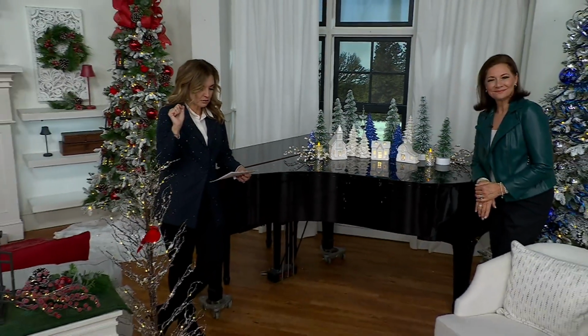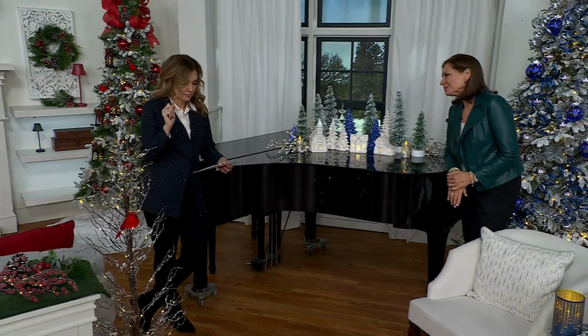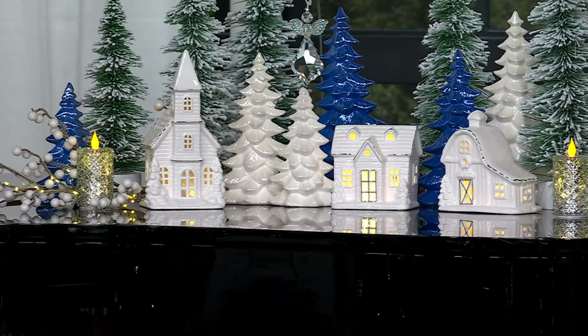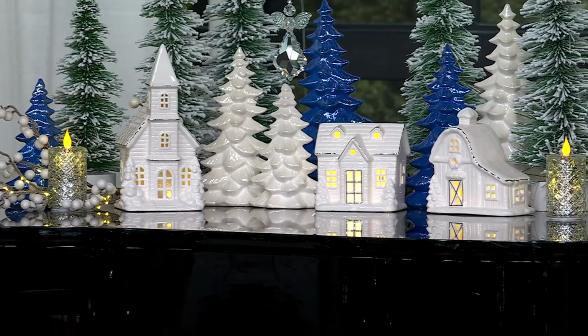2 AA batteries on this one. They run on a 6-hour timer. This is another one of those, okay, I get a set of 3, I have a couple of ideas, maybe I get a couple of sets, maybe I mix and match colors.